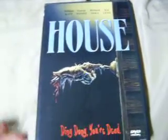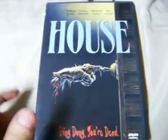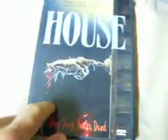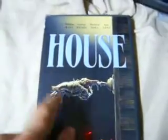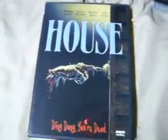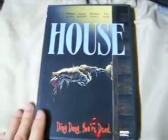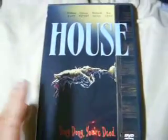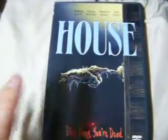Next, House. This is also an Anchor Bay release. This is the original VHS cover art. This is the limited edition set that came with House and House 2, as you see. This is the one that has this specific cover. The other House release from Anchor Bay just has a picture of the actual house. But I really like this, the hand pressing the doorbell, and "Ding Dong, You're Dead," the tagline of the movie. As I said, this was the original VHS cover art, and it's the one I grew up renting in the video store. So really, really like that.